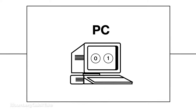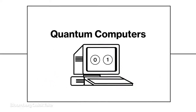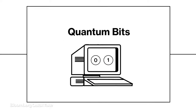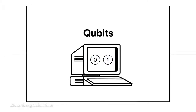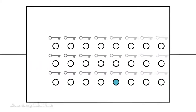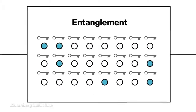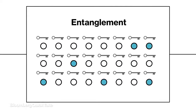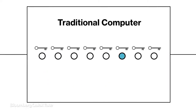The computer you're using now processes information in bits that can represent two possible states, 1 or 0. Quantum computers use quantum bits, or qubits, which can represent 1 or 0, or both at the same time. This is called superposition. Qubits can also exhibit what's called entanglement, a state in which a change to one changes the state of another. These two properties let quantum computers consider multiple possibilities at once, while a normal computer plugs away at one possible answer at a time.